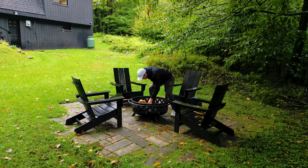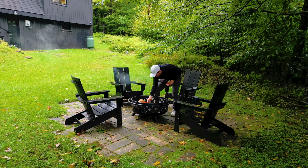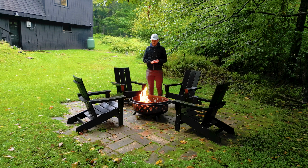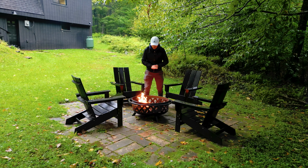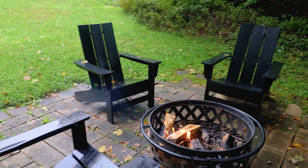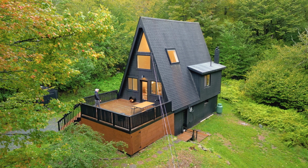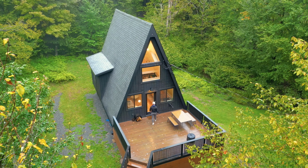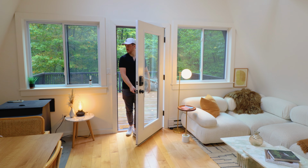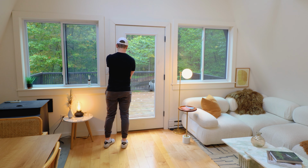Now for the second fire pit, this one is more on the right side of the property underneath some trees. This one has a larger fire pit, but the all black theme continues with the black fire pit and the 4 modern chairs that surround the fire. This spot has some more space though, so it's great for s'mores with your family. But that's it for everything on the exterior, guys. It's still raining, so I'm now going to open up the front door, and it's time to go and check out what the interior has to offer.